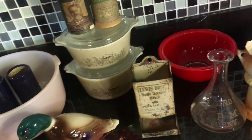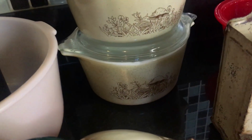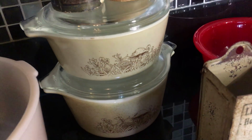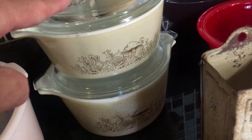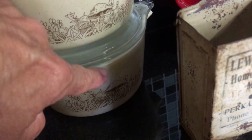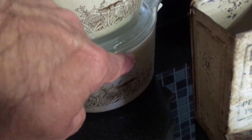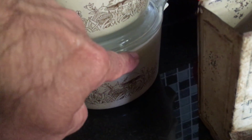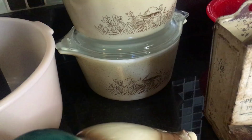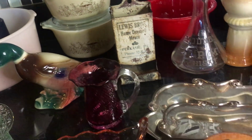And then these two over here with this buff color or sand color, and I think it's called Forest Fancies, but it's mushrooms, and the two of them are together. It's all great. There's one little chip on the edge, almost like a shaving. It just got banged against something and sheared off a little bit of it right there.